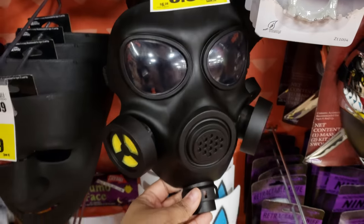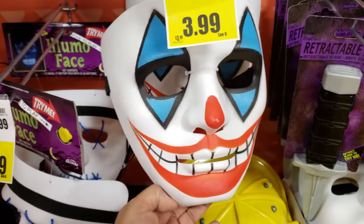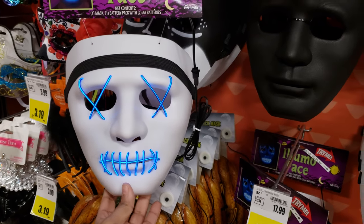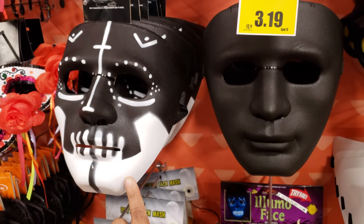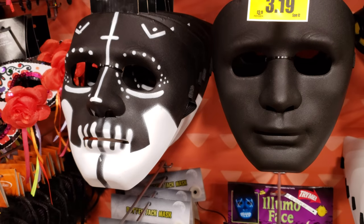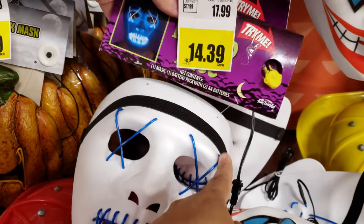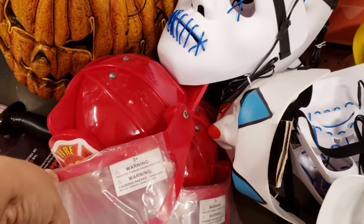A gas mask. They want pretty much $7. That's really cheap. $4. Oh, look. That's cool that they have that. Style mask. And they had this all black one. And then this too. It's made by Funworld. So $3.19. Is that Funworld too? Yeah, no. These are Funworld. Okay, that's cool. And then, of course, we've got a fireman hat.